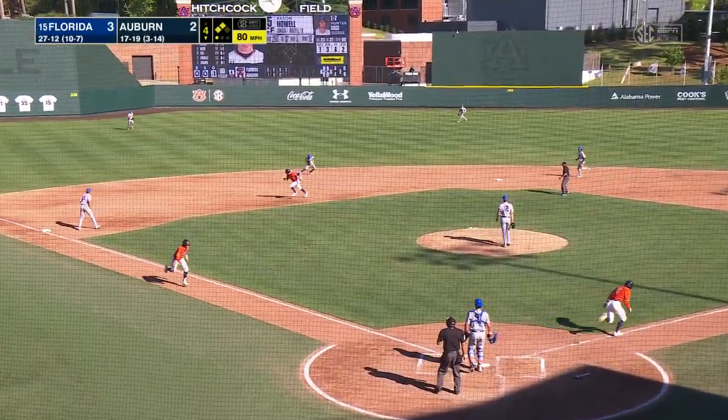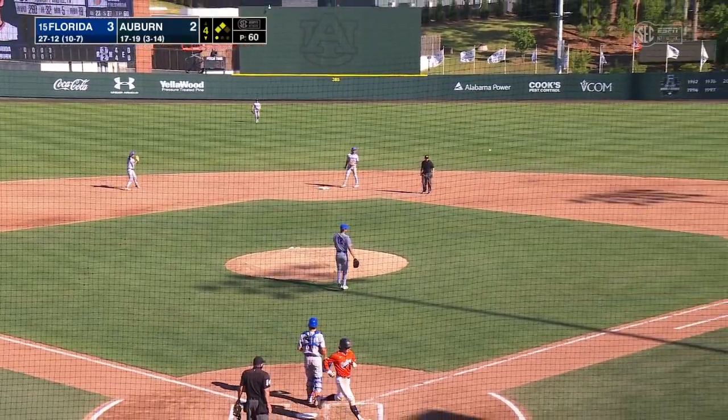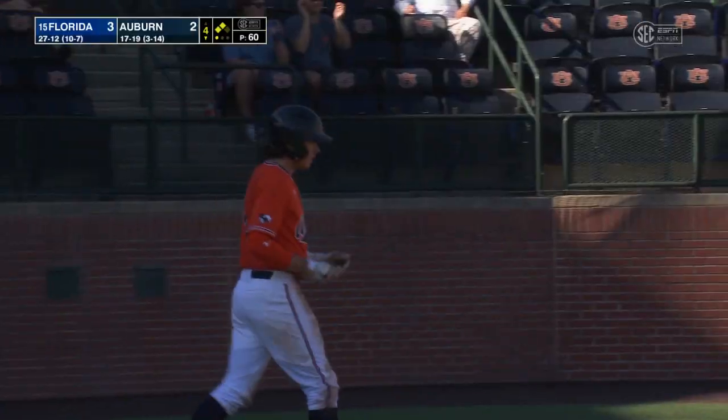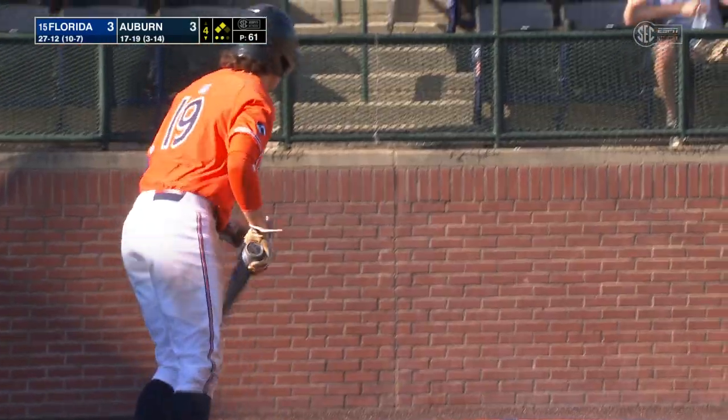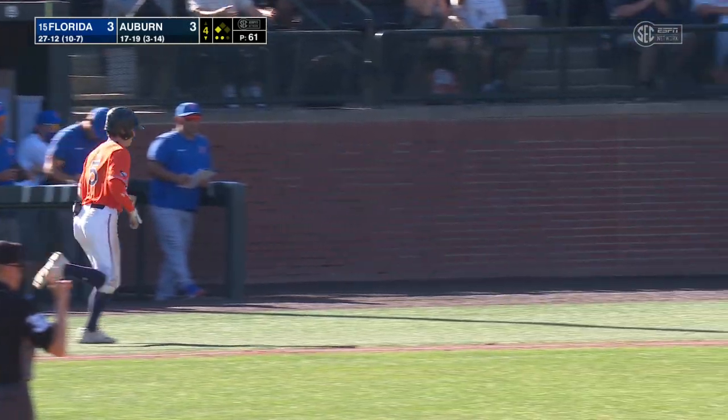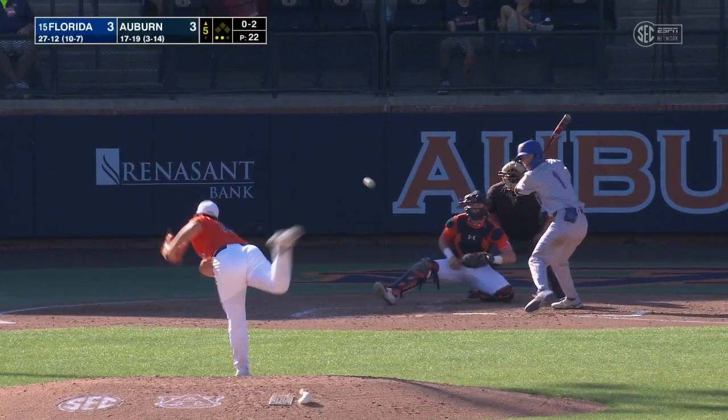Up the line and well off the line. There's a ground ball to short. Bobbled by the shortstop. Throw to first. He got him. Howell is out, but Moore scores. Another RBI ground out, and this game is tied. It's three apiece.